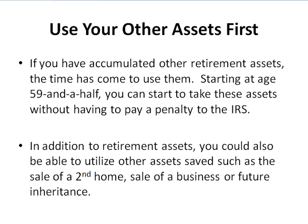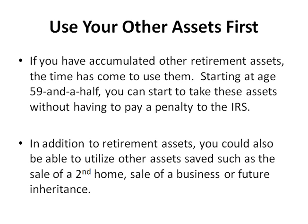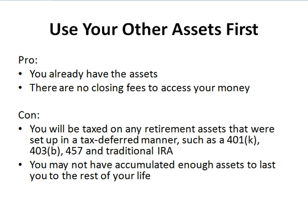Okay, now the first one is to use your own assets. And these can be retirement assets, sale of a business, inheritance, things of that nature. Now, the advantage to using your own assets is that you already own them. There's no closing fees. You don't have to pay to access your own money. The problem is that you could wind up getting taxed on 401k, 457, that type of money. And the other thing is, over the course of your life, you might not have accumulated enough assets to last your entire life. But it's important to take a look at those assets as a bridge, perhaps to a reverse mortgage, or to use them first.